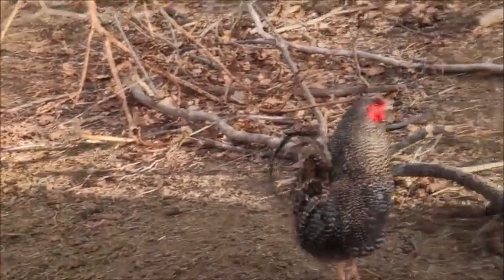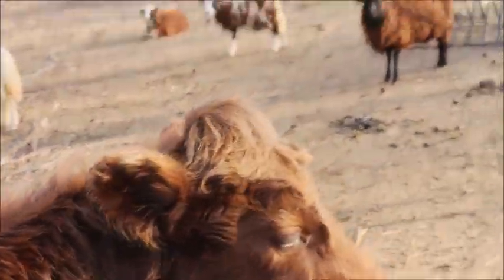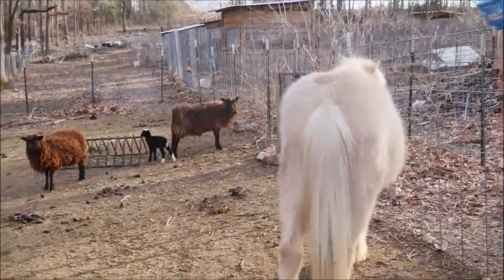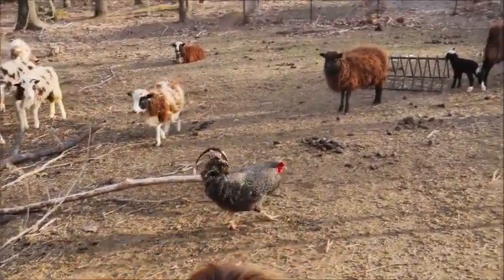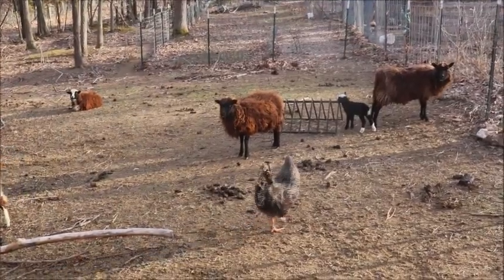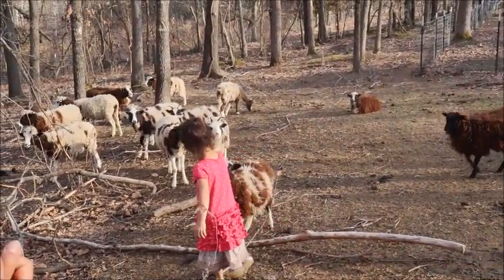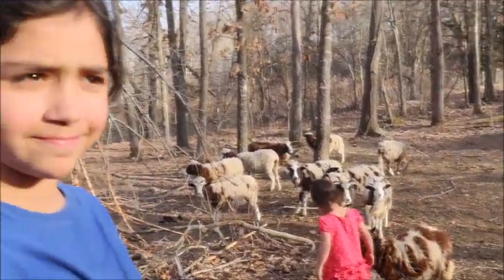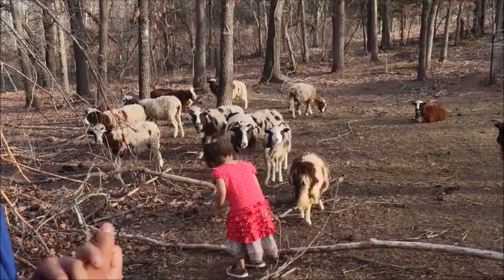And I like this too, you know. Chickens out here, a rooster. You've got the cow, you've got the pony. Everyone's just out here and they all get to learn about each other. Learn how to interact with each other from day one. And same thing with the children. She has to learn how to interact with these animals to keep them safe.